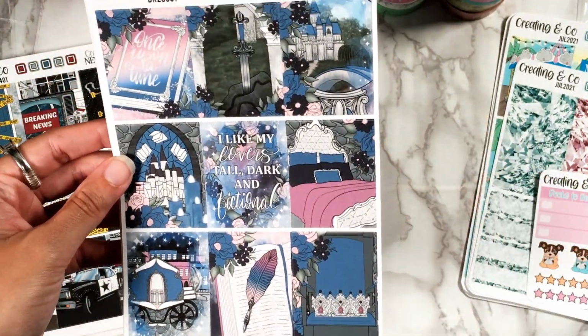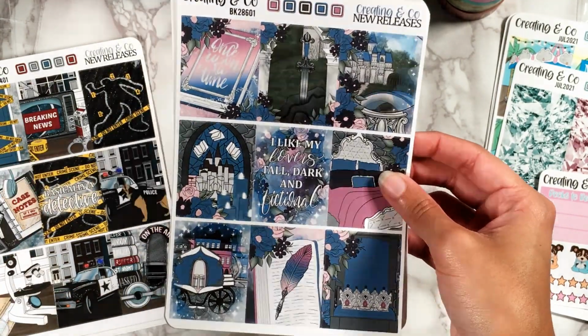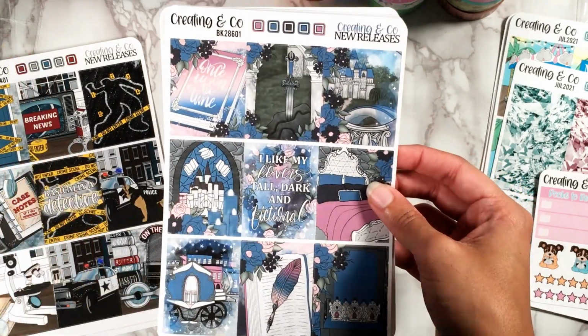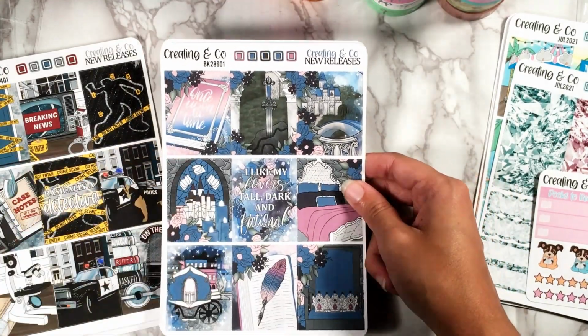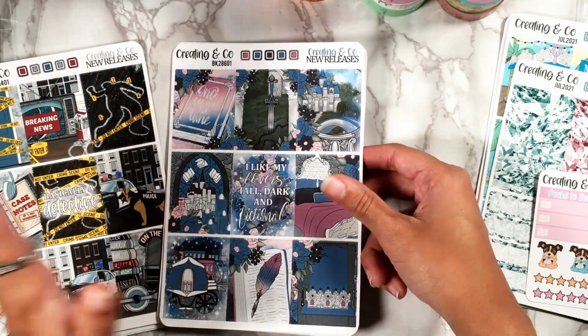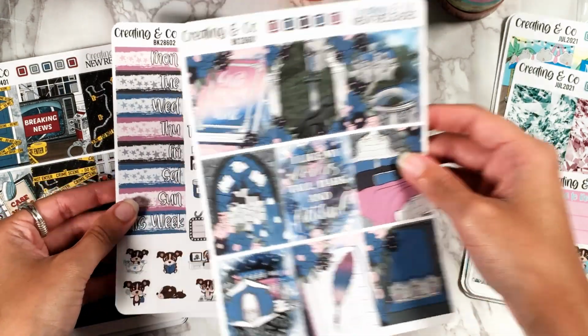So it's just generic fairy tale, and I always love to have generic fairy tale kits to mark when I'm reading a book or watching a movie that I don't have a specific kit for, but is a fairy tale. So perfect. And again, that's one of the reasons I have so many anytime reading themed kits from the shop, because that's just so applicable to my life. That's me. I have more anytime kits from creating&co than anybody else.